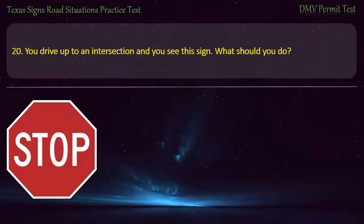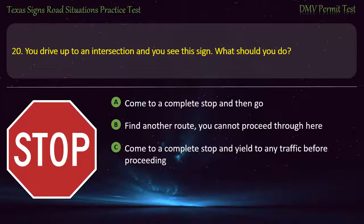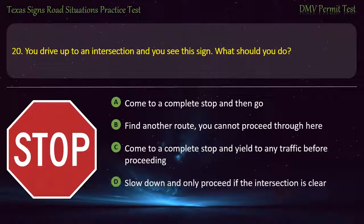Question 20. You drive up to an intersection and you see the sign. What should you do? Come to a complete stop and then go. Find another route, you cannot proceed through here. Come to a complete stop and yield to any traffic before proceeding. Slow down and only proceed if the intersection is clear. Answer. Come to a complete stop and yield to any traffic before proceeding.